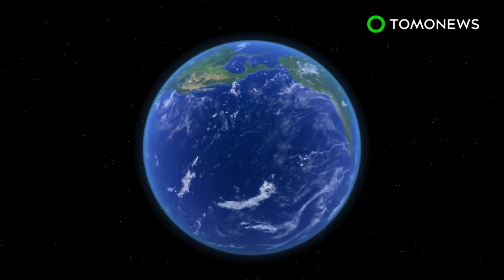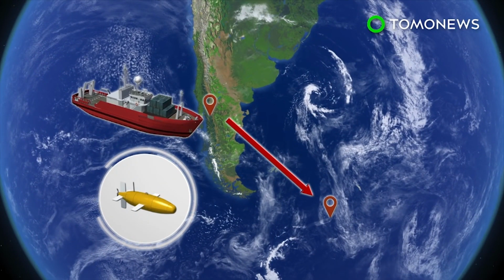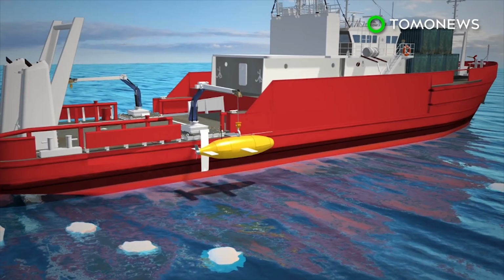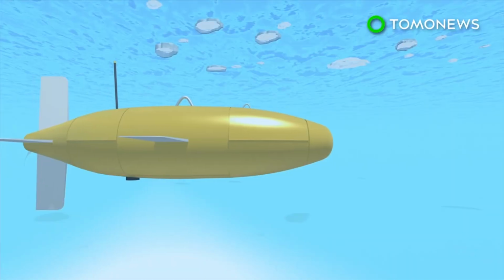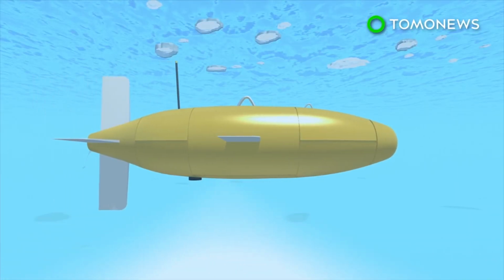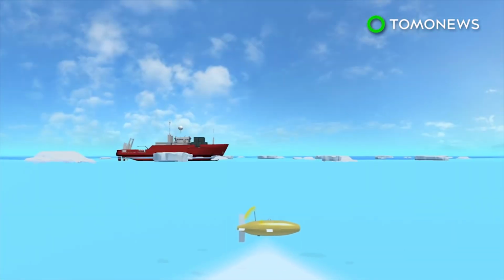Boaty McBoatface will leave Punta Arenas, Chile, aboard British polar ship RRS James Clark Ross for the Southern Ocean on March 17th. The ship will release the submarine in a gap in a ridge known as Orkney Passage. Boaty McBoatface is a new type of autonomous submersible that can descend to a depth of 6,000 meters and can travel under ice. It can transmit data back to its mothership via a radio link.